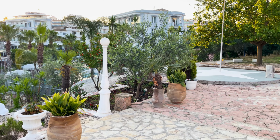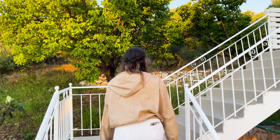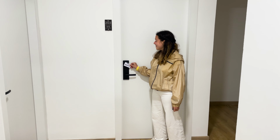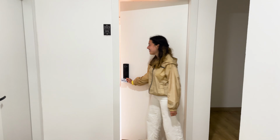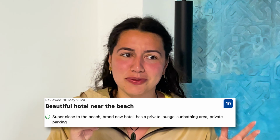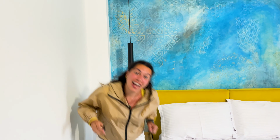And now for the most important part of a hotel, let's check out the bedroom. This hotel was actually renovated in 2023, and looking at the reviews, it has improved so much. Not that we knew how it was before, but... bed test!